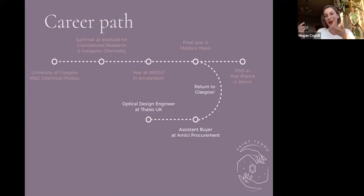But now I'm not an optical design engineer. So what happened to make it not my dream job anymore? When I was preparing this, I was finding it kind of hard to remember what it was that really changed my mind so dramatically. And it sounds a little bit weird to say it, but a lot of the reason for it was listening to podcasts. So I started listening to podcasts and discovering that people started companies.